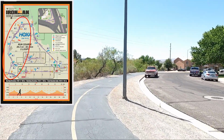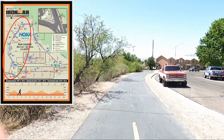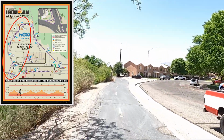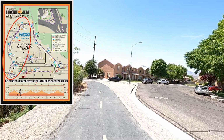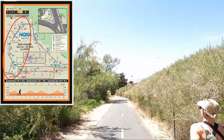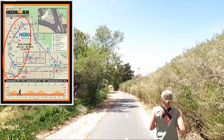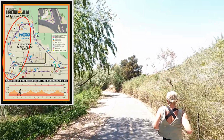And then we run through Mathis Park, and that's basically flat through there, but it's a very short little loop that we do in there. I'd say it's only like 5 minutes running through that park. So then obviously we come out of Mathis Park and turn right and head back up Dixie Drive onto the Washington Trail. And obviously that entire way is a gradual uphill run.